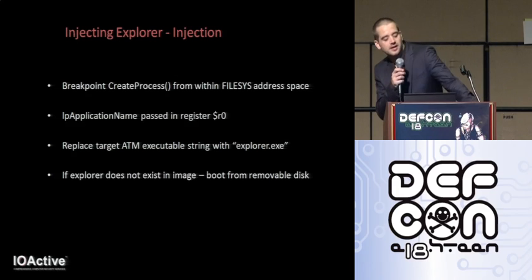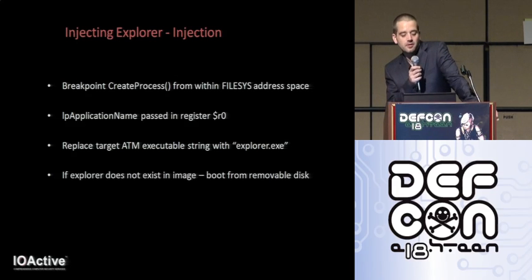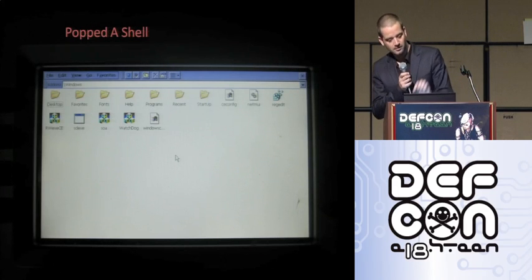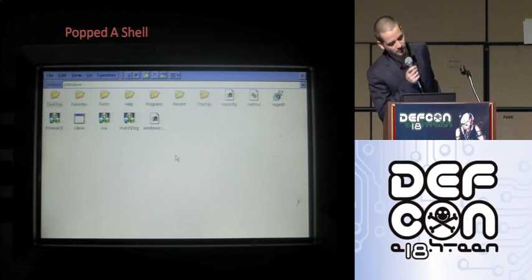Explorer.exe has to exist in the image for this to work. If not, you need to put a copy of Explorer on a removable disk and pass the full name to CreateProcess. But then you get a shell. It's as simple as that, really.